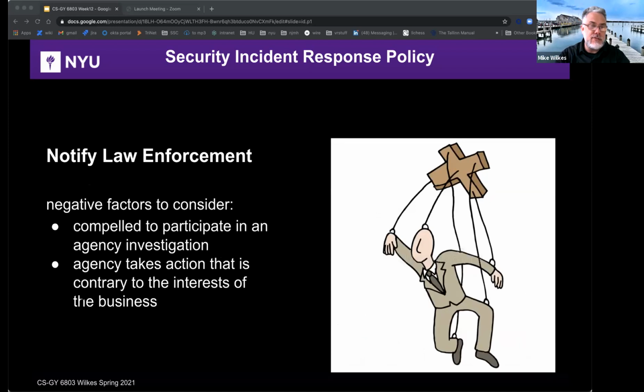What are some of the negative factors of law enforcement notification? Well, if you do, you may be compelled to participate in an agency investigation. The agency could take an action based on that investigation that's actually contrary to the interests of the business. They may shut down some practice that was observed and had been abused, for example, which was making money for your business and was in a bit of a gray area. So this is a potential risk that can come from engaging law enforcement.